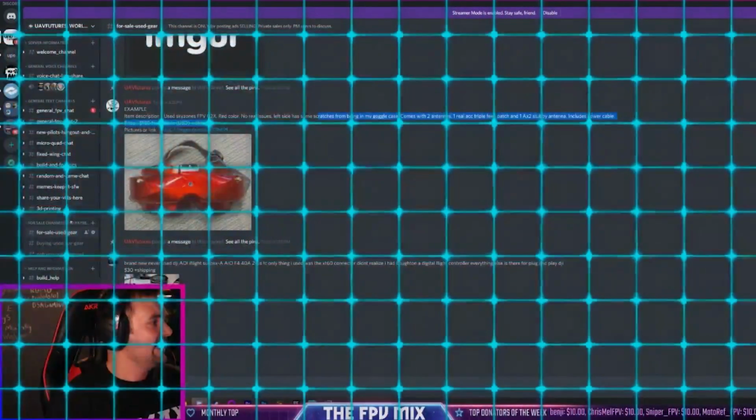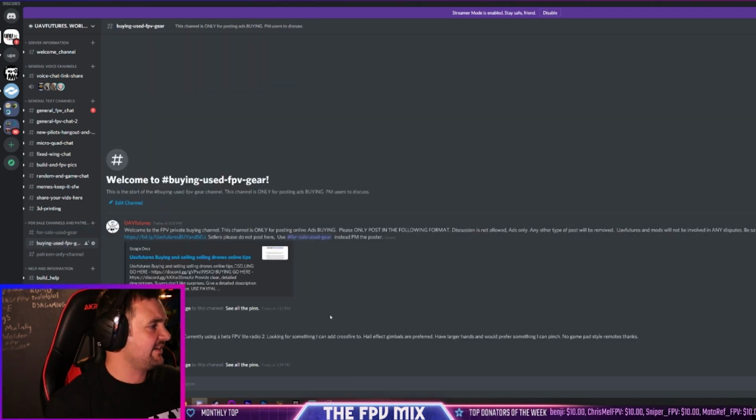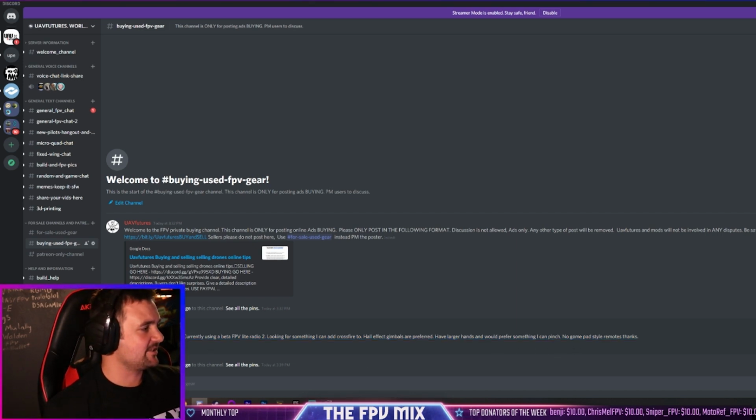It looked like Donnie had something there as well. Actually, I should show this part. If you want to buy something, you can also put in a request. This one right here is a buy used FPV gear. And here's an example: want to buy a radio. Currently using the Beta FPV Radio 2. Looking for something I can add Crossfire to. Hall effect gimbals are preferred. Having larger hands, maybe there's a joke in there, I would prefer something I can pinch. No gamepad style remotes, thanks. He wants to pay, in my example, $65.